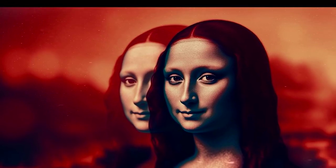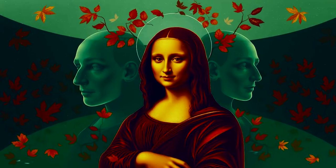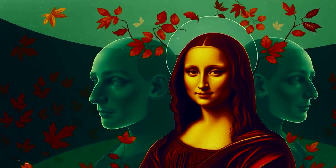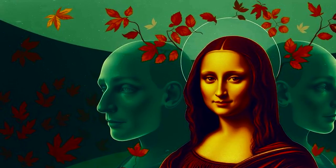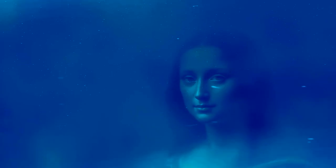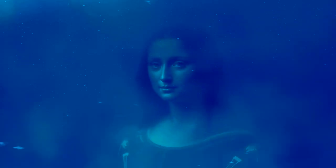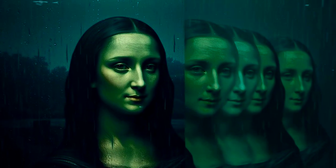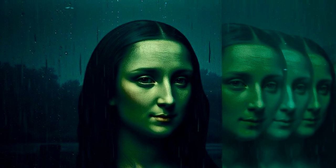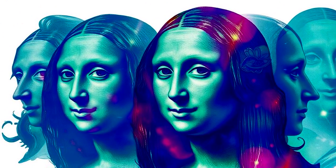Advanced scanning techniques have revealed the ghostly outline of a completely different portrait underneath, one with a larger head, different hand positions, and a more direct gaze. Some researchers believe Leonardo was simultaneously working on multiple portraits, layering them one upon another like a visual palimpsest, each telling its own story. And then there's the smile, that famous, elusive expression that seems to change depending on where you stand and how you look at it.